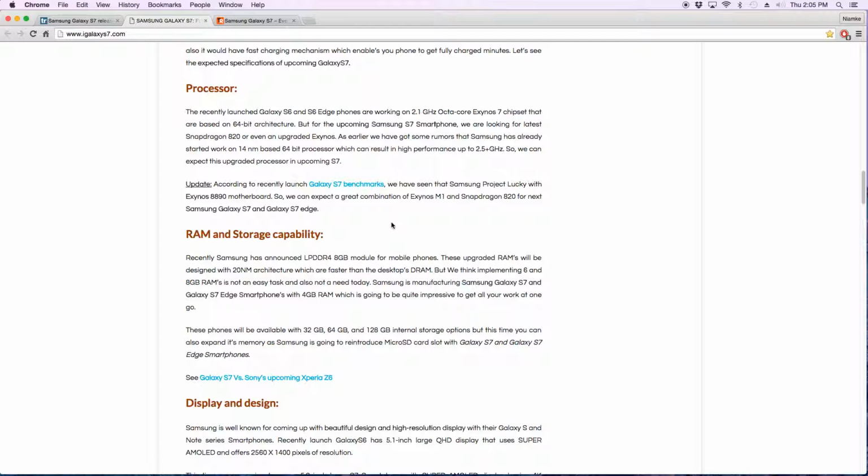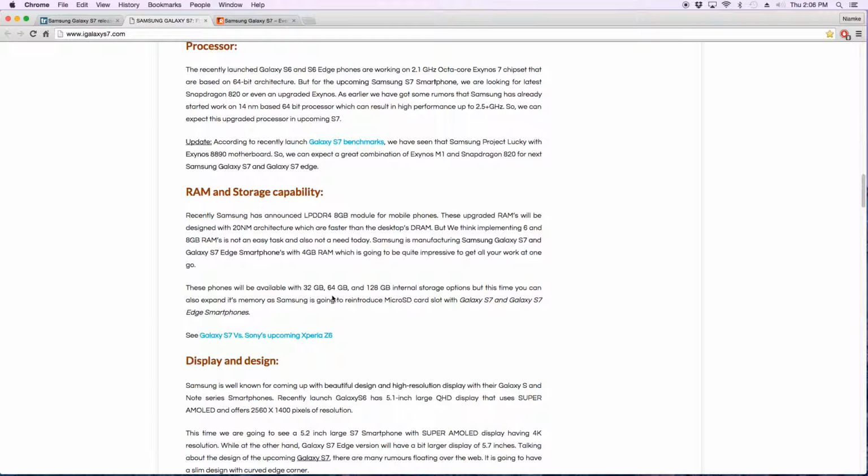They most likely will. They'll probably just keep doing the same thing on and on. But as far as the RAM and storage, the RAM will most likely be coming with 4 gigabytes for both the S7 and the S7 Edge, which is pretty good for phones now. We're starting to get higher up in the RAM, so that means your phones can start doing more tasks more quickly and faster.